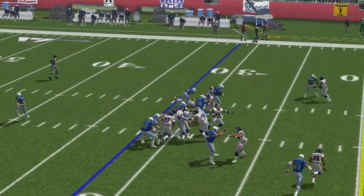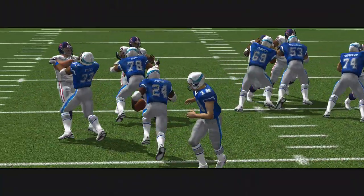Hands it off to the back. Number 24 comes up to make the play at the 27.